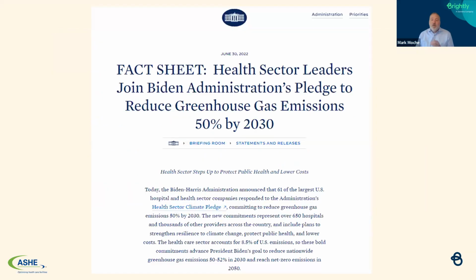The third element, which is very, very interesting for those of you that may not be familiar, there's up to 61 hospitals or health systems in the United States that the CEOs have signed decarbonization pledges, up to and including the White House decarbonization pledge. And what these CEOs and CFOs are committing to is a significant reduction in carbon footprint by 2030. Well, those of us in the facilities world know that 5 years from now is not a long time to make significant changes in infrastructure.